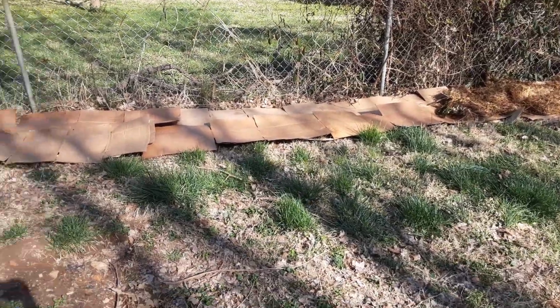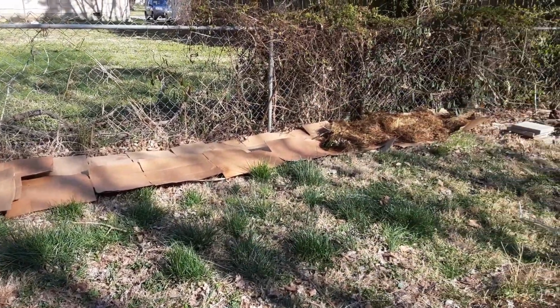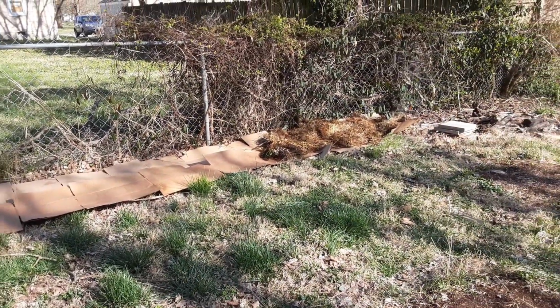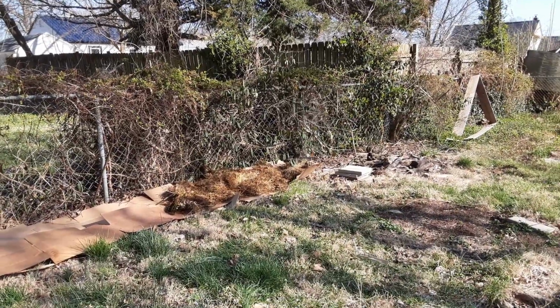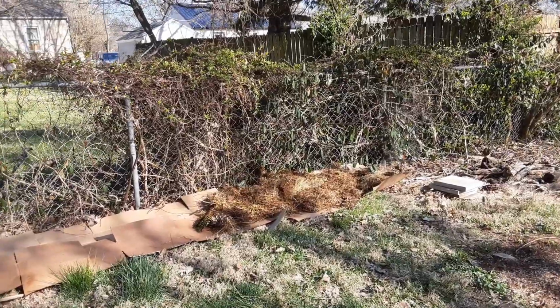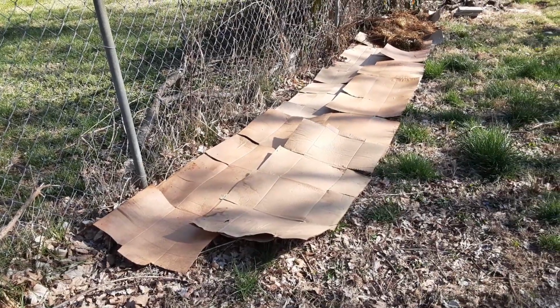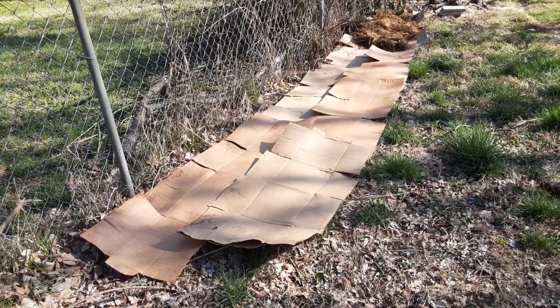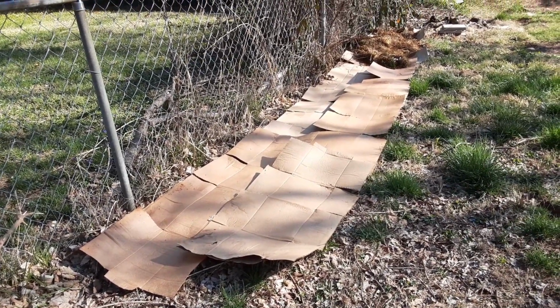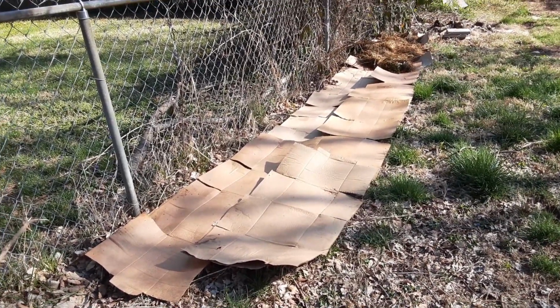What I'd like to do is use this shared fence to grow some melons on, of course, light melons. This shrubby area is going to be a little concerning. I'm going to try to reach over the fence and clean it off. The neighbors don't care. But here in this spot, I want to put potatoes. We do have one potato bed in the front, and it was not nearly enough. This will at least double our potato growing area.